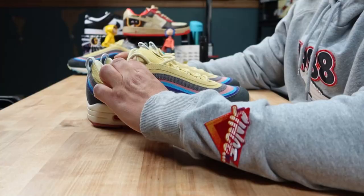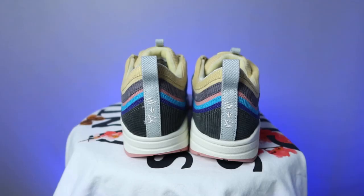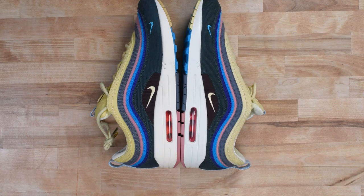All right, guys, so that's it. Hope I didn't waste too much of your time there. I like to be thorough, but I try to be quick as well. This is the Nike Air Max 1/97 Sean Wotherspoon 2017 authentication guide.